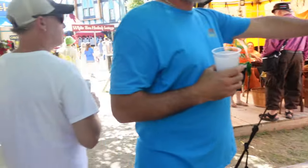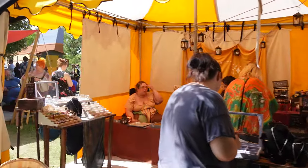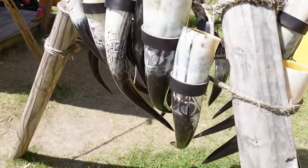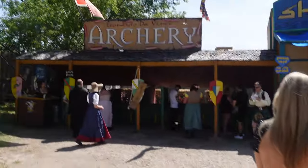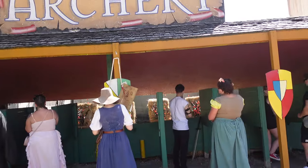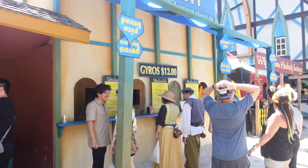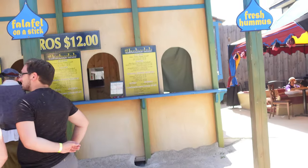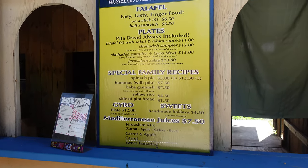Make your own curio bottles. So here's archery, and next to it they have food. Falafel on a stick, spinach pie. Europe actually sounds pretty good.